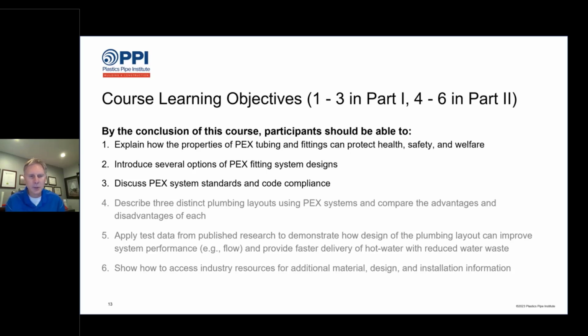The other three learning objectives are going to be explained in the follow-up webinar, which will happen a month from now. And we'll talk about that in our very last slide.